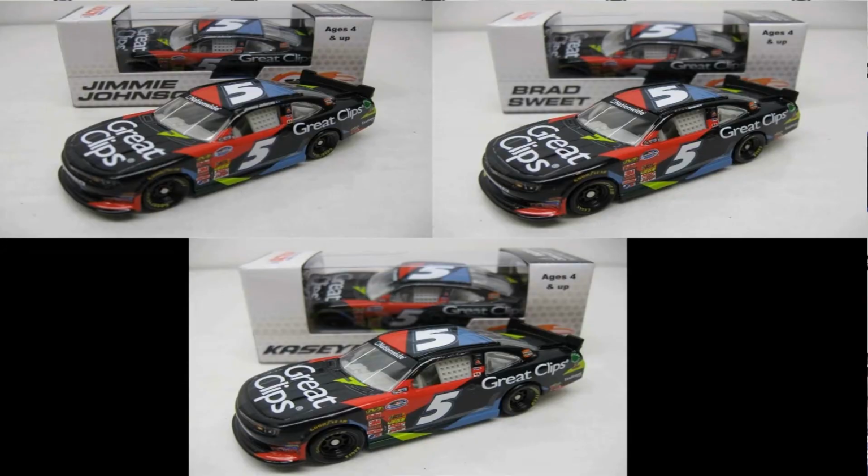When we're talking about 1/64th scale cars, we have the trio of cars from Junior Motorsports that the guys are going to race. Jimmy Johnson, Brad Sweet, and Casey Kane throughout the year are going to all drive Great Clips cars on the NASCAR Nationwide Series. Some of those races have already taken place, but this is the complete collection from the Nationwide Series, from Junior Motorsports.